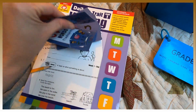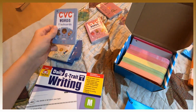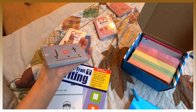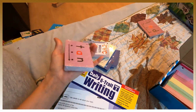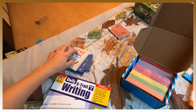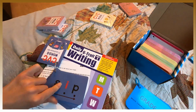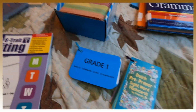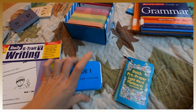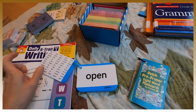Okay, so these are the CVC flashcards. You've got different types of endings, and then you've got one word or the other. The only thing I don't like is, I'm a little picky, the dark background. I just don't care for the dark background. I'm still teaching them to sound it out. Now this is a good set too, but the very first card I pulled open is an error.